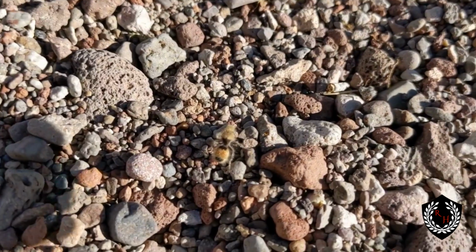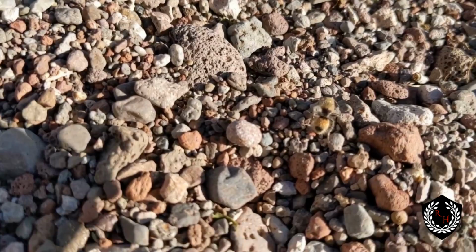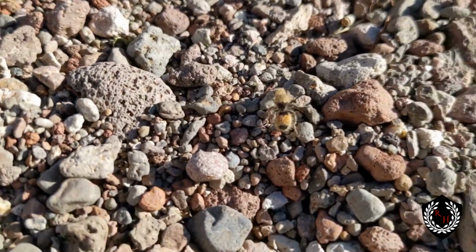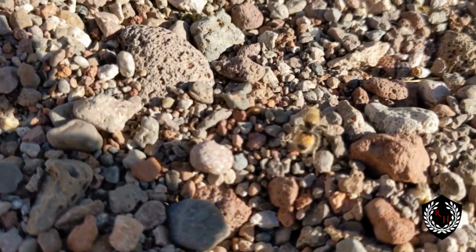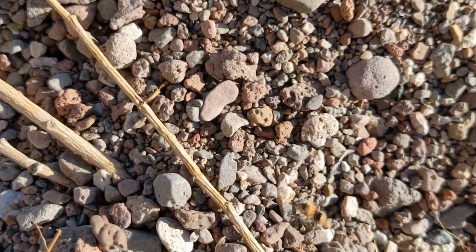I'm not quite sure what that is, but it looks like a bee without wings. So it looks like an ant or a bee. Maybe somebody can identify it for me, but that is a weird looking creature if I've ever seen one. Looks like a red velvet ant almost, but it's got black stripes. There's another yellow one. There's another one. Holy cow.